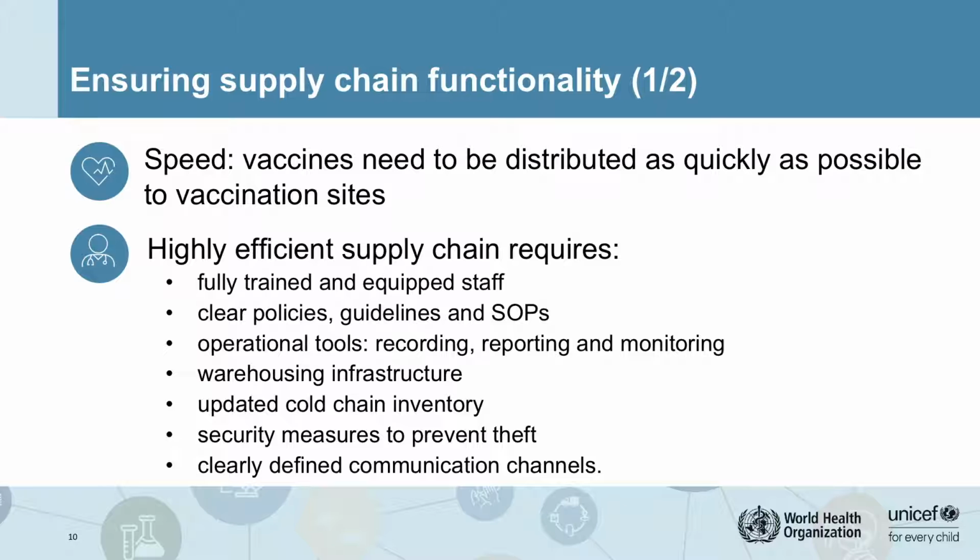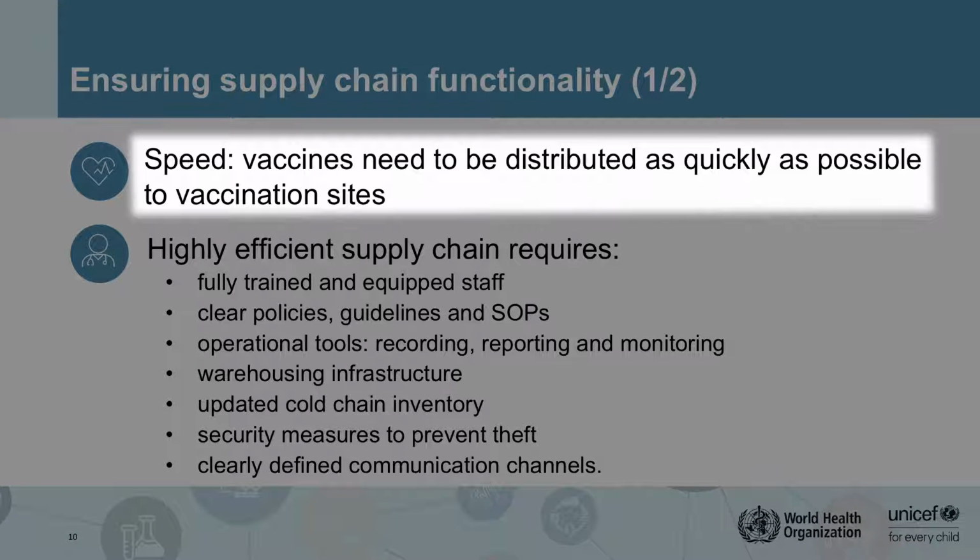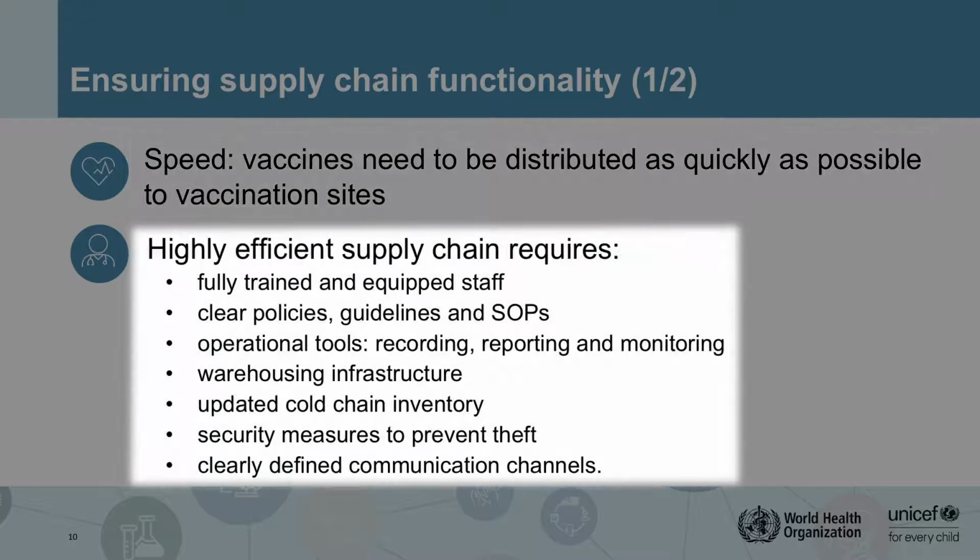To make the vaccine effective in controlling the COVID-19 pandemic, speedy distribution of the vaccine at service points is critical. This can be achieved in an efficient supply chain system. The following will facilitate supply chain efficiency. Staff are trained and can demonstrate ability to perform tasks according to standard protocols. Policies, guidelines, and SOPs are clearly written, updated based on vaccine profiles, and disseminated to concerned parties through a variety of channels, including mobile communication.